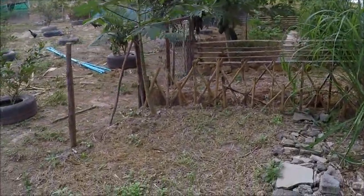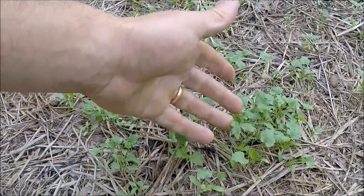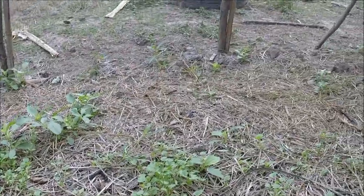We have full germination on our coriander bed. Doing very well. So the straw wasn't too thick, was it?